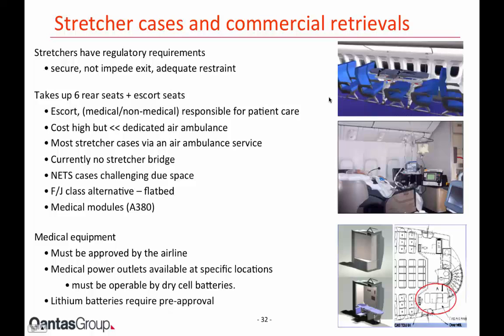So with a family member and a medical escort times 2, you might end up paying for 9 seats. And so you are paying a fair whack. But if you compare that to the dedicated air ambulance cost, it's an absolute fraction of what it would be to get CareFlight or someone else to do the retrieval for you.